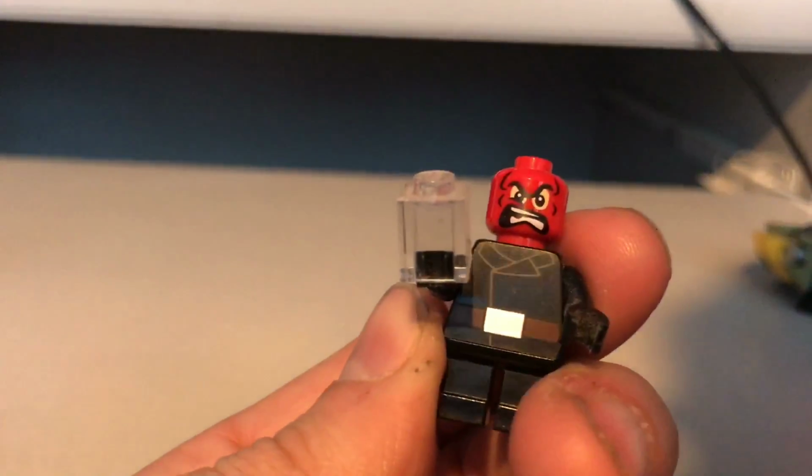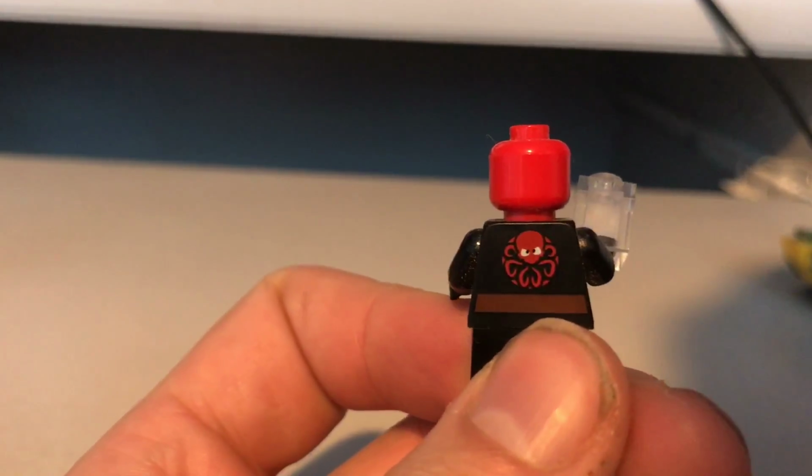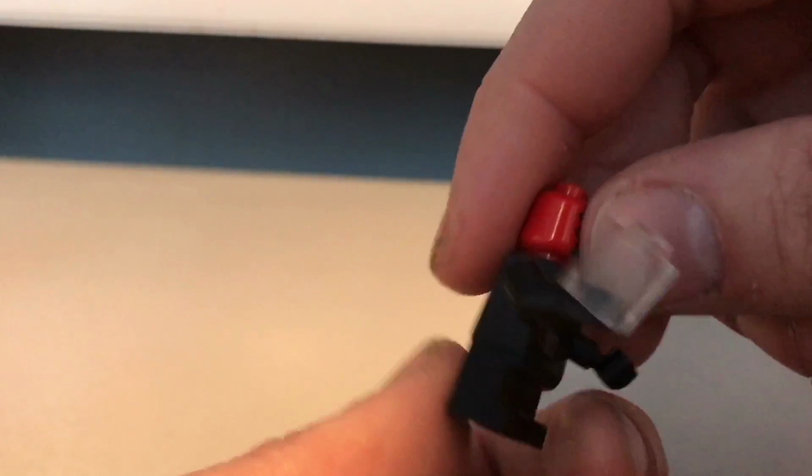But he comes with the piece of Tesseract, which he's been holding since the Second World War. And he comes with his nice black jacket with a Hydra symbol on the back. But that's about it really for this figure.